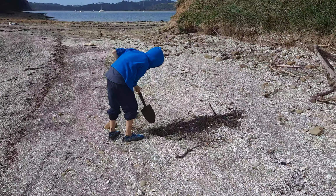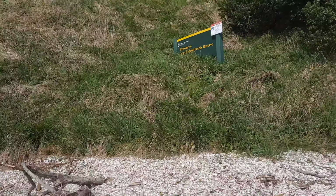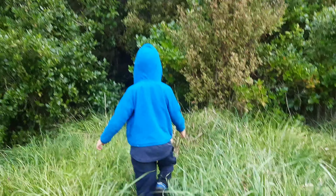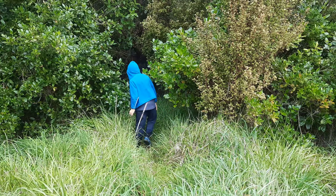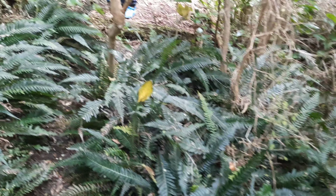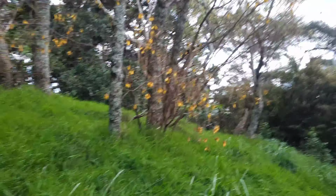Looking for treasure again. We're just about to go for a walk on the Casnell Island Scenic Reserve. Just going into the bush. Nice pool fire here.